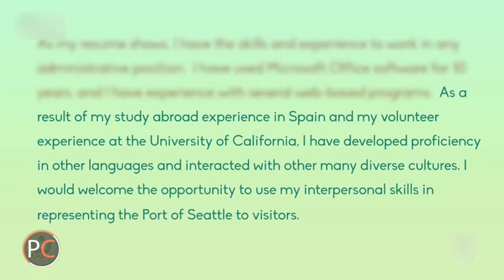Tomoko ends the paragraph well by connecting those skills to the company's needs. The job posting says that they need an administrative assistant with strong computer skills and interpersonal skills. And Tomoko does a good job of explaining that she has those skills.